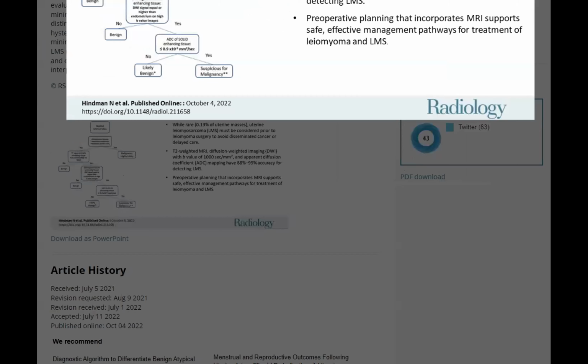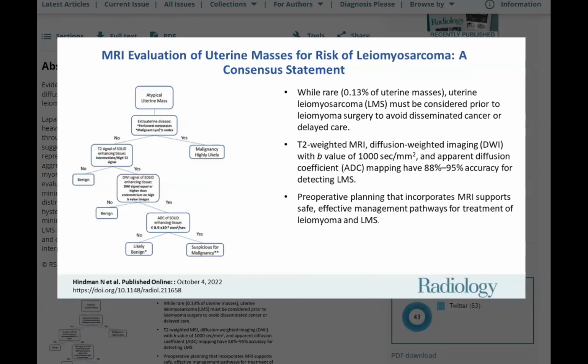Trying to make it bigger. I don't know. Okay, well, anyway, basically they say if there's any peritoneal disease, highly likely malignancy. In this case, we did not see peritoneal disease. So then you go to the T2.